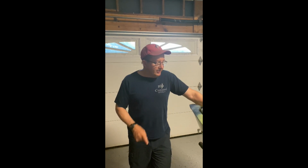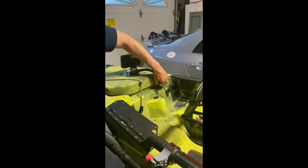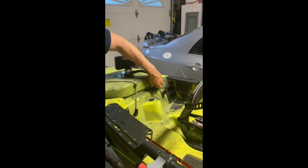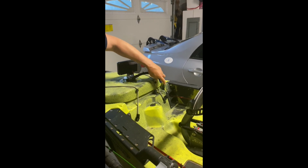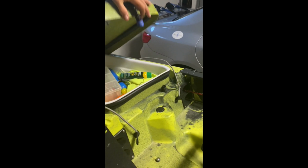What's also nice about this setup is you actually have a quick disconnect here for this front spotlight, right? It just pulls off this plug that you install, right? And usually you want to put it on your hatch.